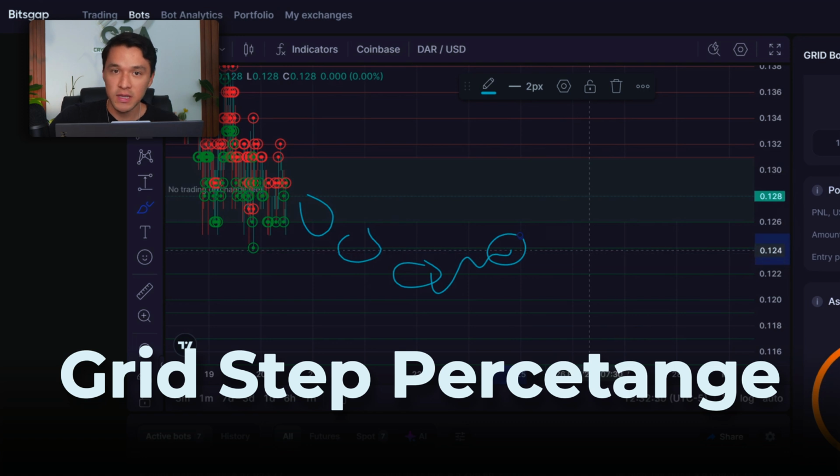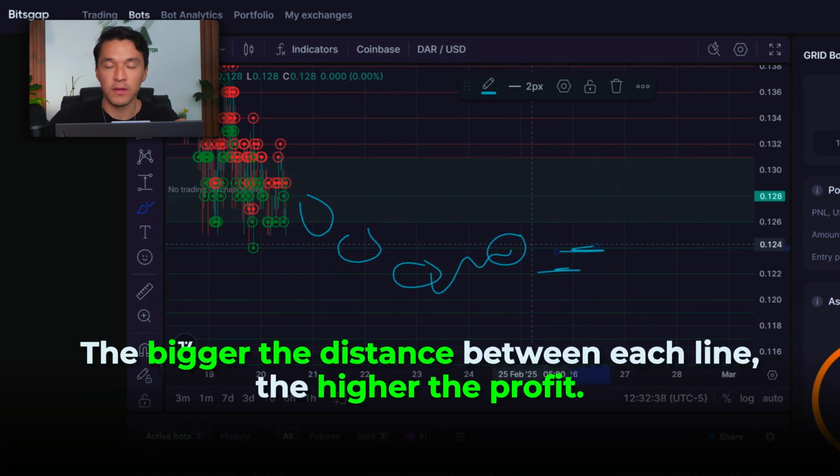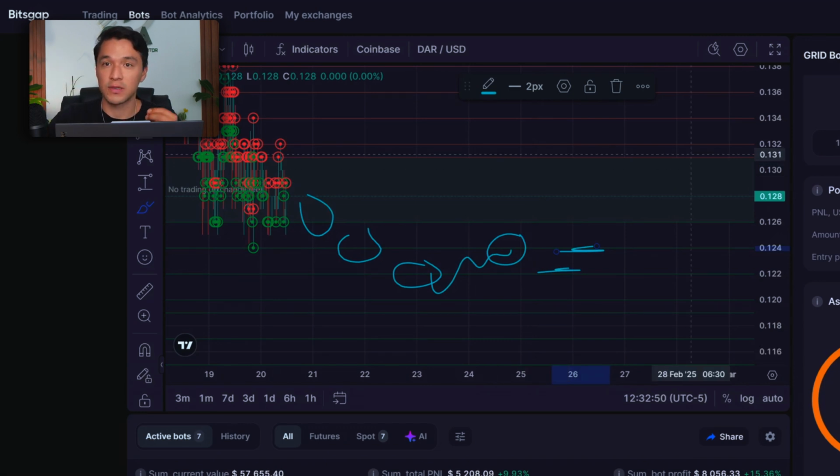The grid step percentage is the distance between each grid line. The bigger the distance between each grid line, the higher the profit. But that is where you have to be careful, because if there is way too much distance between each grid line, the bot might not be able to trigger buy and sell orders successfully. And the only way you can make a profit is by making sure the bot places buy and sell orders.